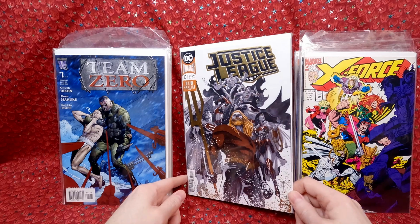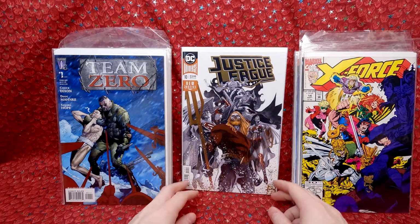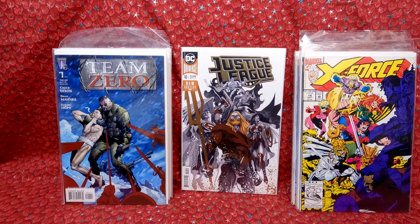And Team Zero number 1. And Justice League number 10. A really fun foil cover. That one is cool. All right, so I had a lot of fun. It's not a giant collection, but this collection is full of a lot of fun variants and really cool things I'm happy to add to my collection. Man, that was a ton of fun. Lots of really epic variant comic books.